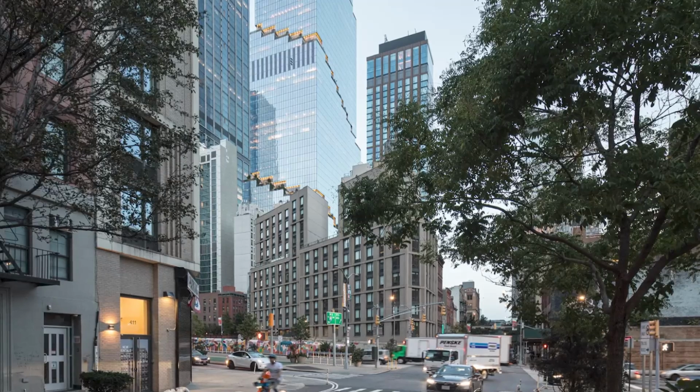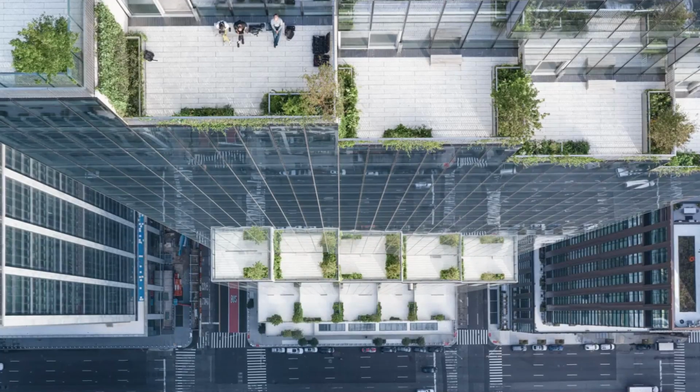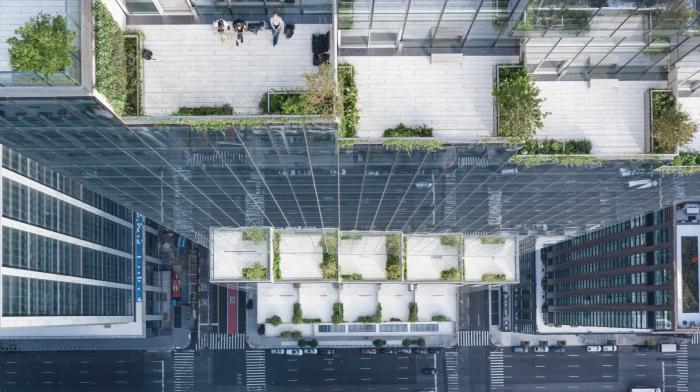So with the Spiral, we actually created those setbacks, as you have to, but staggered them so they become a cascade of terraces all the way up to the top, like a spiral with trees and gardens. So every floor has access to its own outdoor space. But then, because a lot of companies occupy maybe 15 floors, where you have the terrace, you also have a little double height space that connects to the floor above and the floor below.